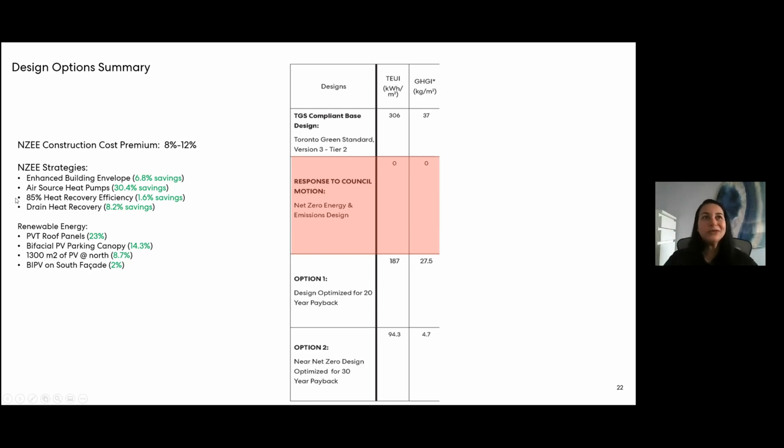In terms of net zero energy strategy breakdown, the enhanced building envelope, which I'll provide details for a little bit later, offered a 6.8% saving in terms of energy. Air source heat pumps offered 30.4. Heat recovery offered 1.6. Drain heat recovery 8.2. Those are the more notable chunks in terms of energy savings.